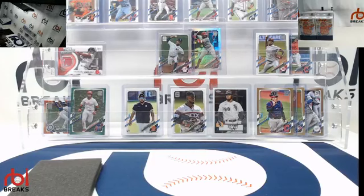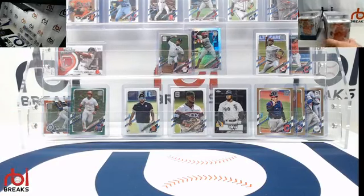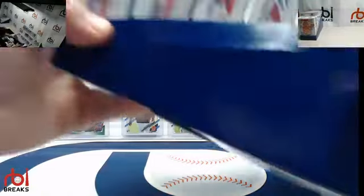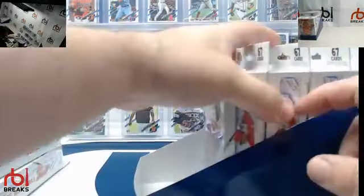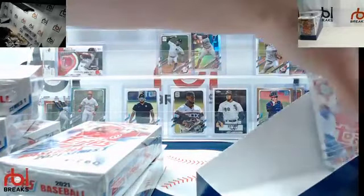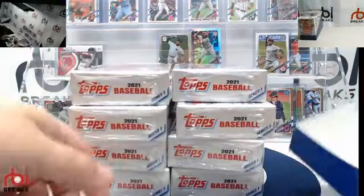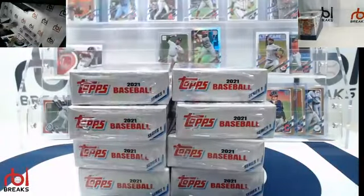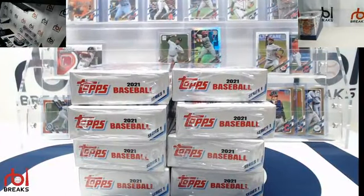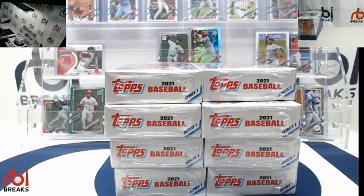Moving into sleeve number three. Again, eight more boxes, eight boxes per sleeve. Four sleeves, 32 boxes, half a case. Empty, empty, empty.